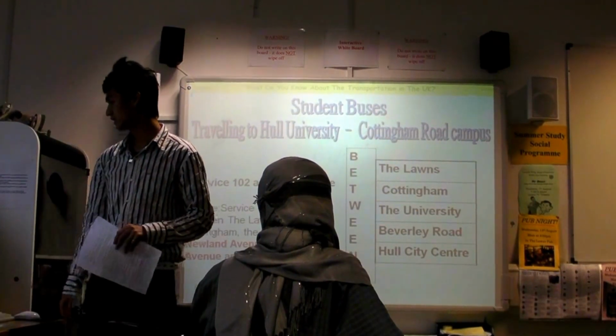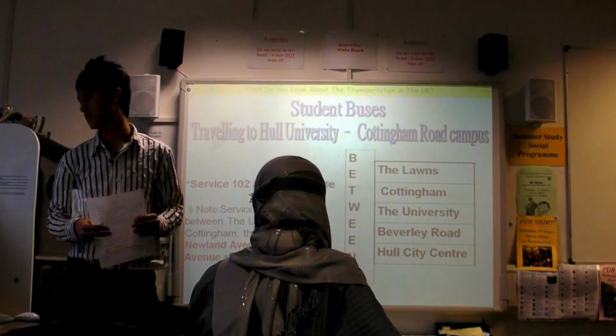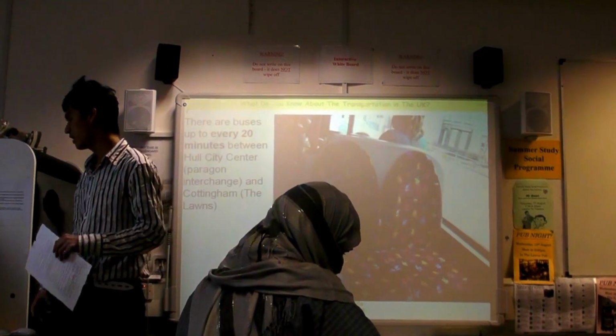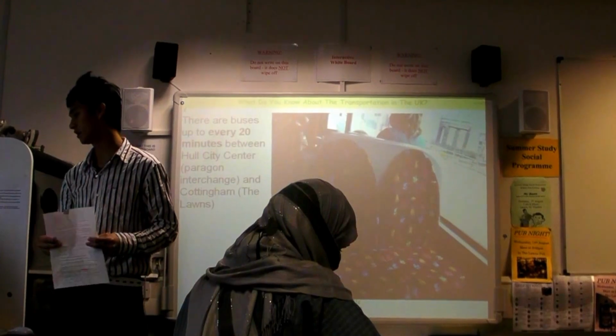Look at this note, the service 115. There are two different routes. One of them is New Land Avenue, another is Princess Avenue. There are buses up to every 20 minutes between the city center and campus.